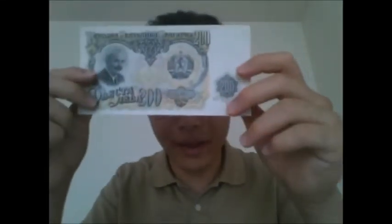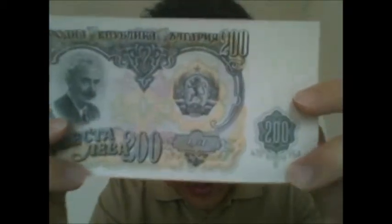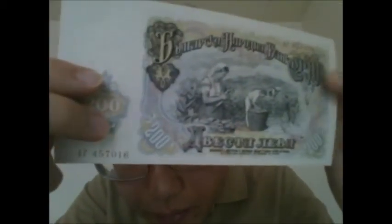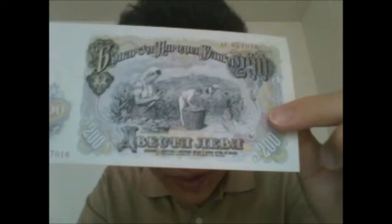And we reach the last note. Yes, the 200 leva note. This is the largest note, I believe, no, the second largest note I have in my possession. This is Georgy Dimitrov, the coat of arms of Bulgaria. Now I should note that the watermark is the hammer and sickle, which you can probably faintly see. It's right about here. Yep, that is the watermark, the hammer and sickle. Let's look at the reverse.